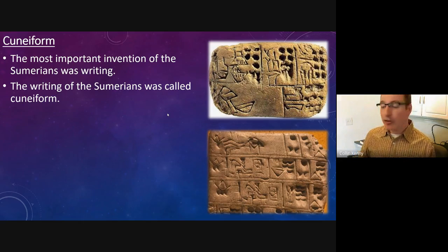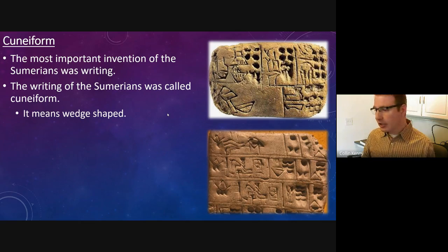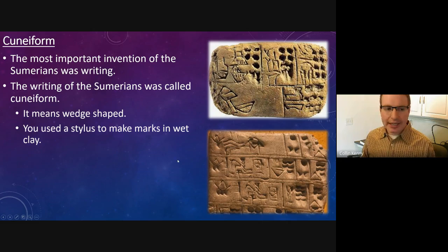All right. Now, the writing of the Sumerians was called cuneiform. Now, cuneiform means wedge-shaped. It is going to be Greek. They didn't call it that, but it was based off of, when we look at these, we see that it's kind of triangular, and they use something called a stylus to do it. Stylus and wet clay. Their soil there was clay, and a stylus is exactly the same thing.